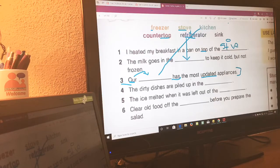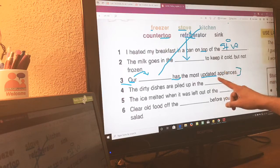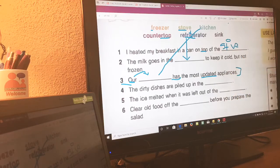Do you have, mira, este es el have. Updated appliances. Que si tienen las máquinas actualizadas. Si te piden que hagas una receta media difícil, le dices, ok, do you have appliances? O cualquier receta, si te dicen, oh, es una casa nueva o algo así. Ok, do you have appliances? Ya te van a decir, no, no hay stove, no hay nada, no hay oven. ¿Cómo lo hacemos? Oh, but we have a grill. Tenemos grill.